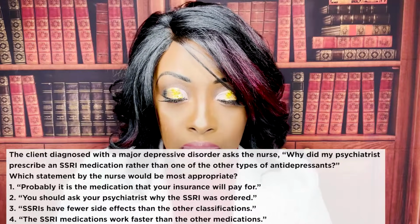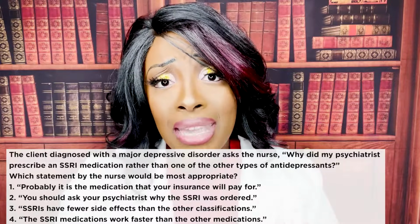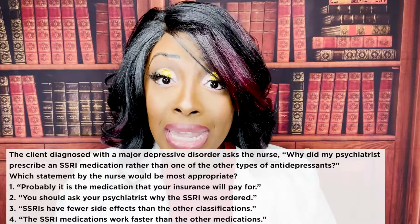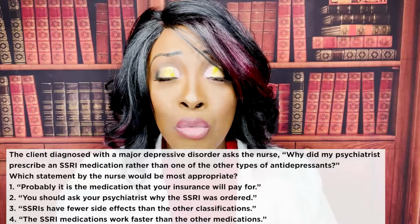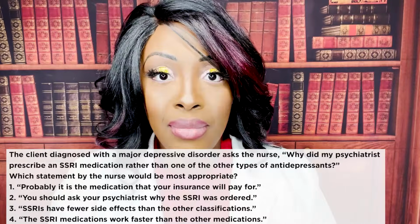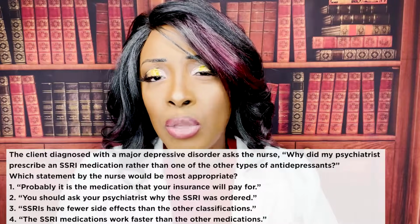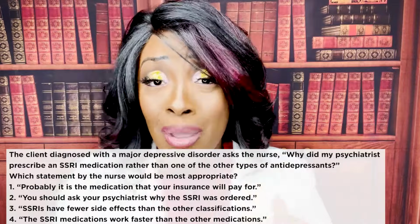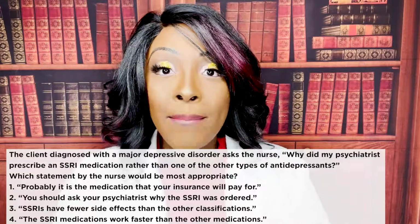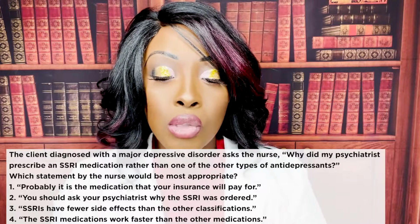And the last choice, the SSRI medication works faster. No, it does not. Let me tell you something. Across the board, these psych medications all take several weeks before the patient will have a therapeutic effect, okay? So regardless of the type of psych med we're talking about, the minimum amount of time it could take for this medication to have a therapeutic level in the patient's bloodstream is going to be 2 weeks. And that's the minimum amount of time. Usually it takes about 4 to 6 weeks, but the minimum is 2. All right. But they all take about the same amount of time. There's not one that works faster than the other. So guys, your correct answer choice would be number 3.